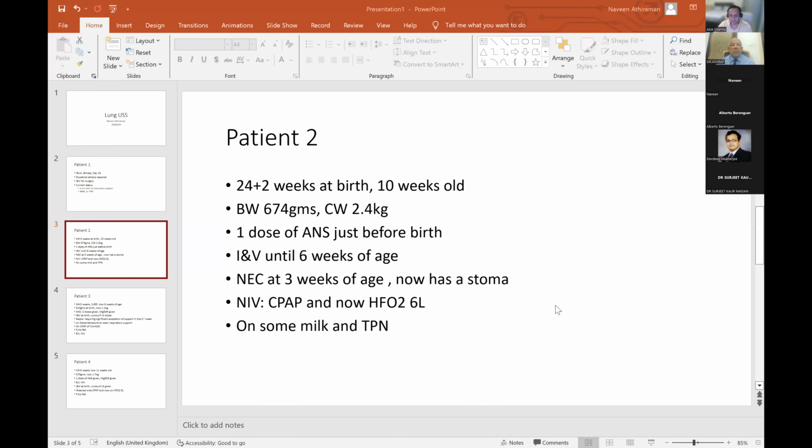So this is a 24-weeker who is now 10 weeks old. She was 670 grams, now actually 2.4 kilos. Suboptimal preparation antenatally. Had just one dose of steroids a couple of hours before birth. Had one dose of Maxelf. Intubated, ventilated for 6 weeks, also because she developed NEC. Sorry, not she. He developed NEC. Ended up in theater. Now has a stoma.